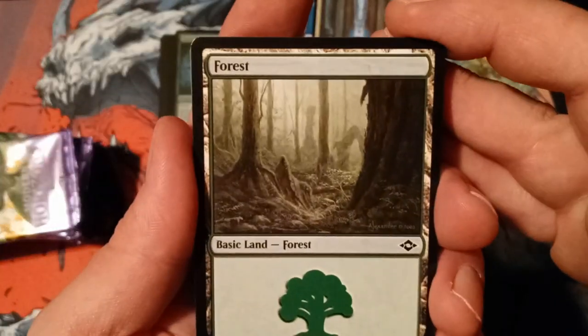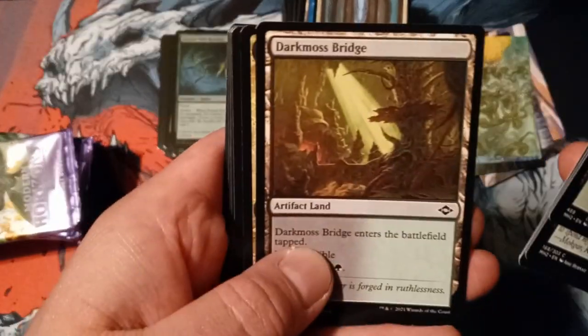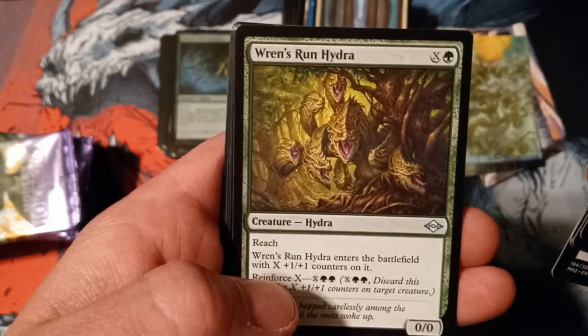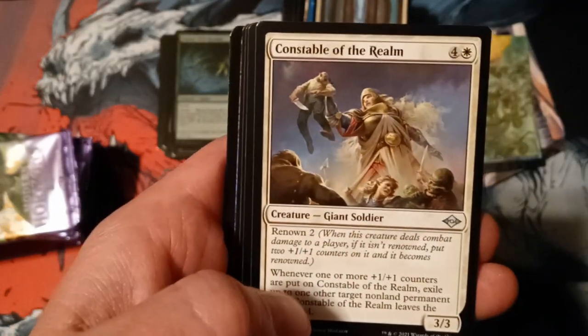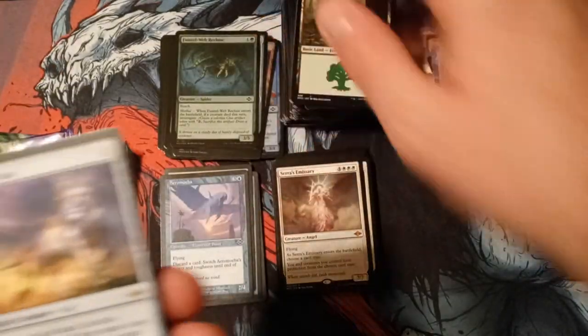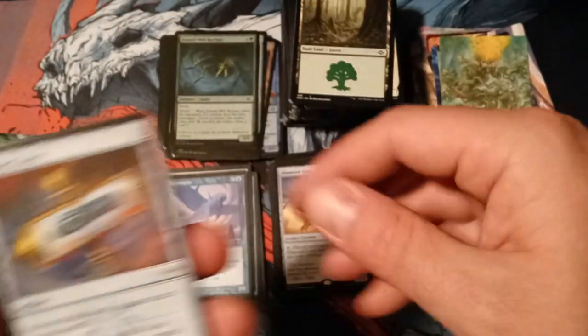I think that's insane. Good old forest. Decent looking forest. Not the most special forest I've ever seen. Got another bridge. Bunch of squirrels. Crazy Hydra, the Constable of the Realm, so a giant soldier, Diamond Lion. Anybody find out a way to break this guy yet? No? Alright. Well, let me know. I got a couple of them.